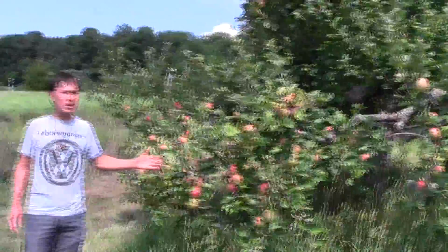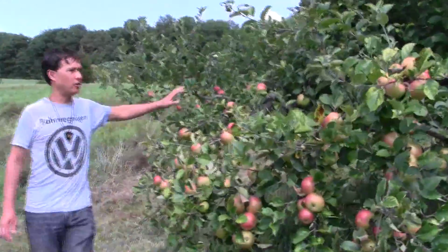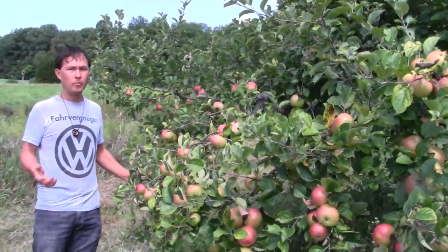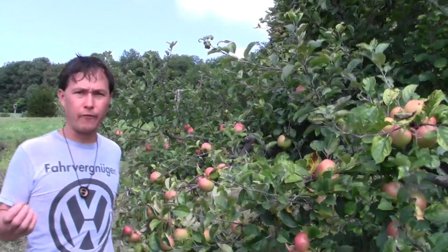All right, so here's yet another apple that they have in their orchard growing. As you guys can see, this tree is also loaded up with tons of apples. Now, one of the things I want to recommend to you guys, if you do have fruit trees, and I do encourage you guys to have fruit trees, especially if you have a lot of acreage and space to plant fruit trees, plant as many fruit trees as you possibly can.